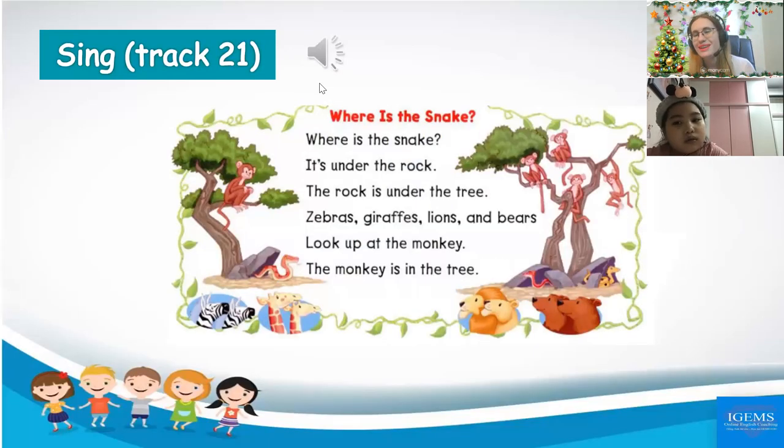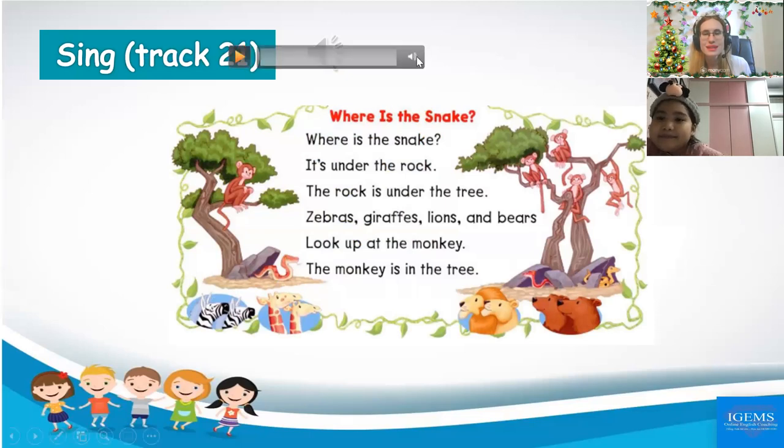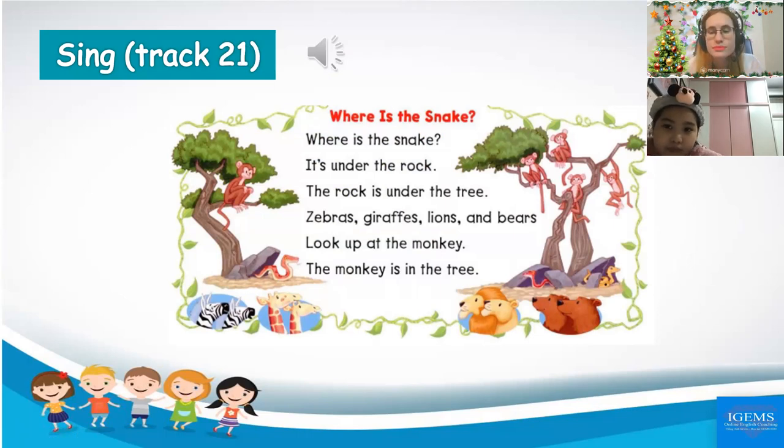Okay, let's sing. Are you ready? Sing. Page 55.